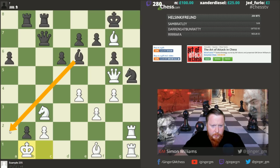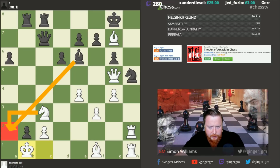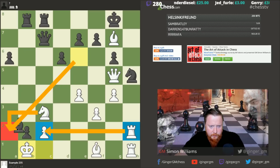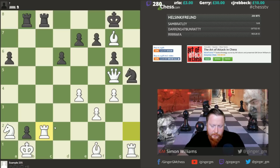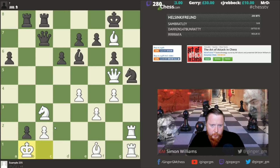Now bishop a2, I go knight takes a2, and the rook on h2 defends c2. So this one doesn't work now because the knight takes. This is why you needed the queen here, so the queen could sacrifice itself. And you can't go queen takes here because the rook takes c2. So have a think about your moves before you suggest.